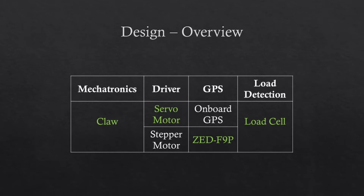To determine whether or not we picked up our package correctly, we chose a load cell. It's an easy enough solution that allows us to obtain step response output when we've loaded our drone down with our payload. And based on this, we can determine whether or not there's been a problem with the package pickup or package security, and be able to feed this information back to our ground station for diagnostic purposes, or allow us to pick up the package again.